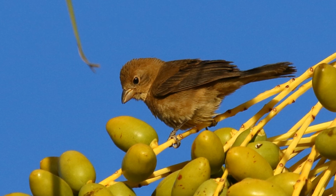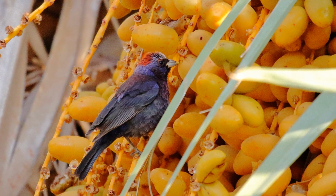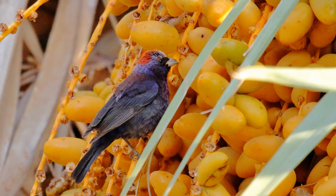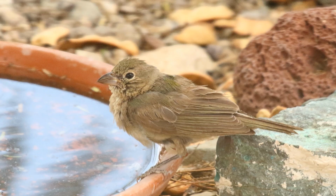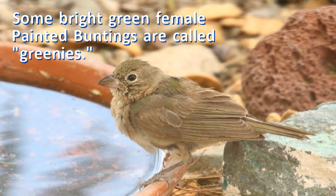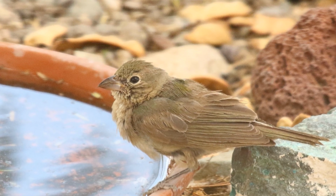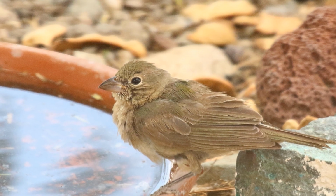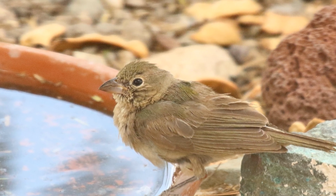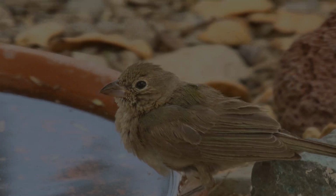And it wasn't alone. This colorful male varied bunting was also eating dates. The main similar species is a female painted bunting. While some are brilliant green, immature females are often dull, as was this one that visited my bird bath 2 years ago. You can barely see the green tint on the crown and back of this bird.